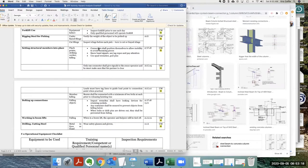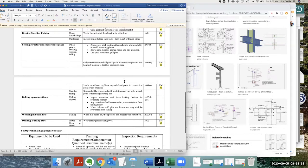Connectors shall position themselves to allow mobility to avoid incoming pieces, use proper hand signals, tag ropes, pay attention, and use spud wrenches and pull pins. Also, only one connector shall give signals to the crane operator, making sure his partner is clear. It seems like common sense, but if two people are giving signals, one says this way, the other says go down. Can you see how that could be confusing? And the guy up there connecting could get hit by a flying object.